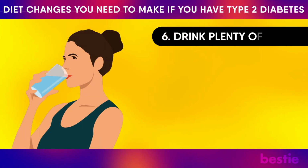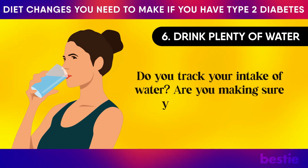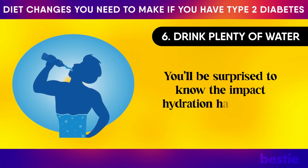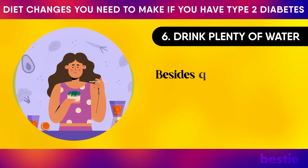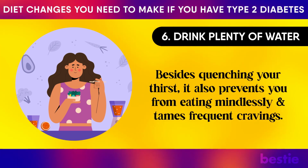6. Drink plenty of water. Do you track your intake of water? Are you making sure you stay hydrated throughout the day? You'll be surprised to know the impact hydration has on your health. Besides quenching your thirst, it also prevents you from eating mindlessly and tames frequent cravings.